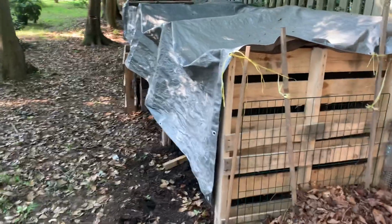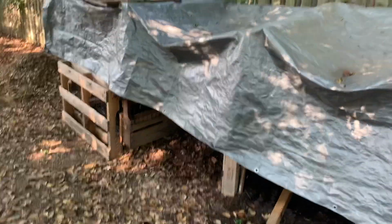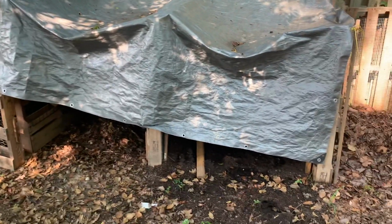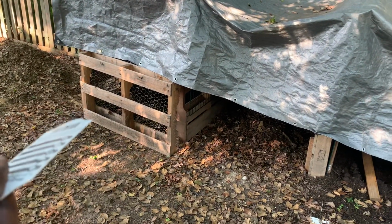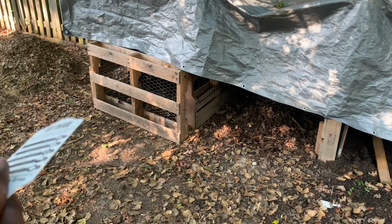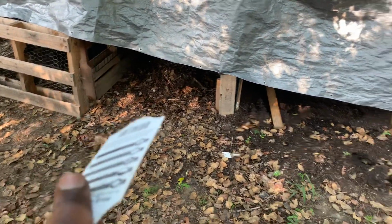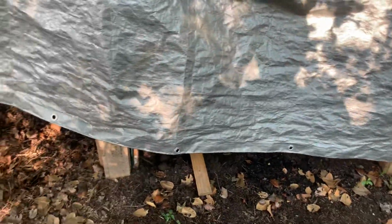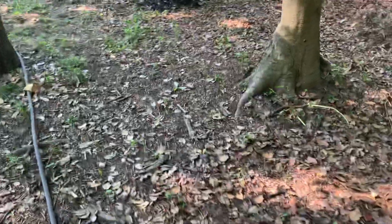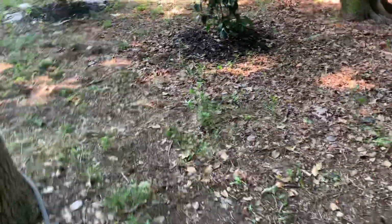Here's my compost bin. It's never an attractive sight, but it's very necessary. Obviously, that's where I initially put in my composted materials, and there's the second phase, and there's the finished phase, which is finished. And I do admit I do buy compost too, so I'm not gonna lie. I just don't have that much plant material to create a substantial amount of compost.